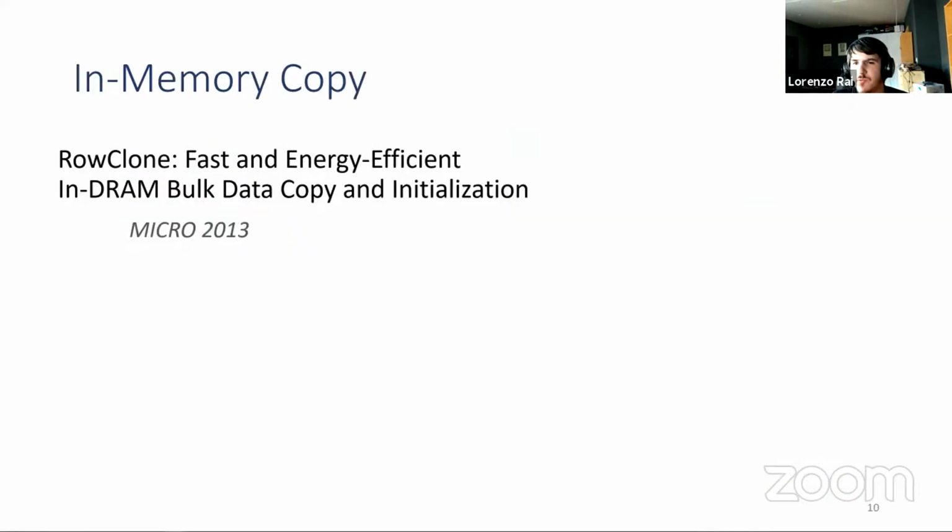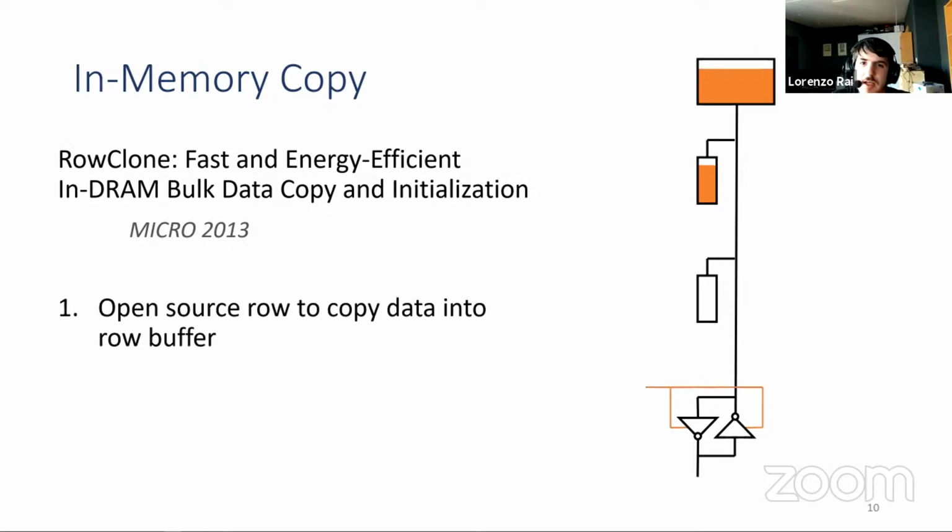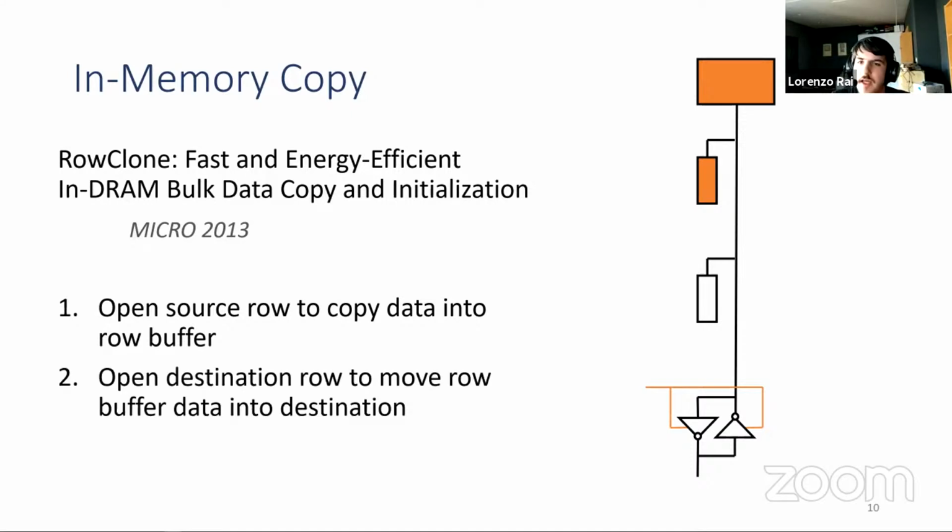The first paper to abuse DRAM structure to perform in-memory operation was RowClone. RowClone proposed performing high bandwidth copy inside the subarray by first opening up the source row and letting the sense amplifier copy the data into the row buffer as normal. And afterwards, instead of closing and resetting the line, if a second row was opened, the drive strength of the row buffer would then copy the data into the destination row as well.